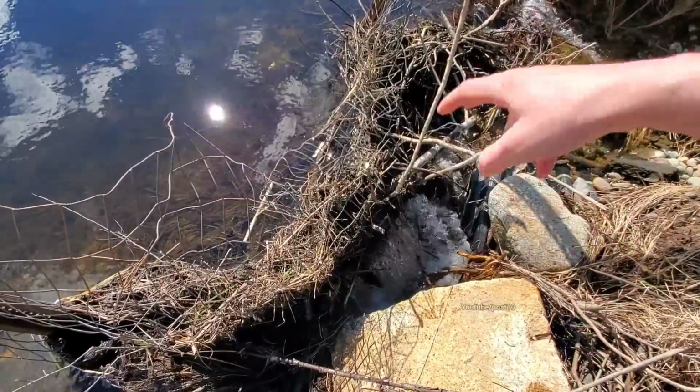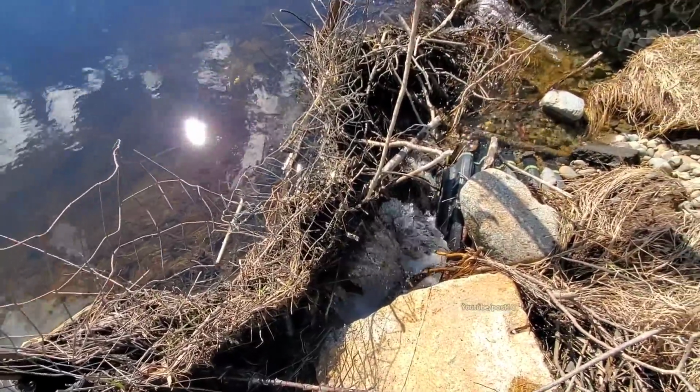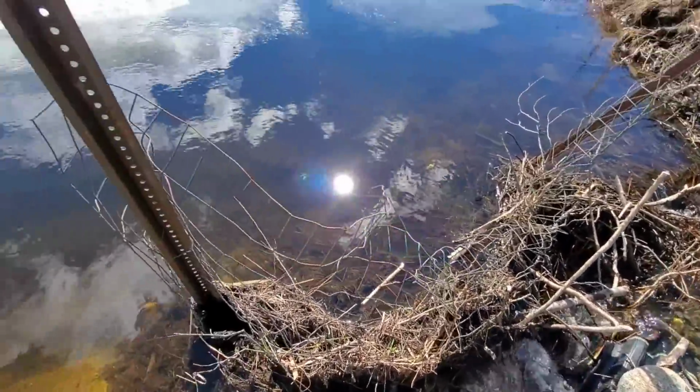This whole fence needs to be fixed too. It's just a giant wreck. They need a better beaver structure.